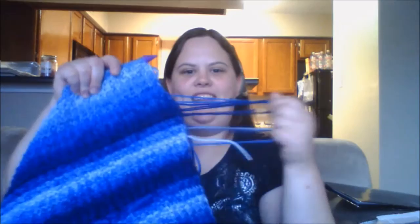I have a lot of ends to weave in, though. But the good news is I honestly don't think it'll take very long. I've woven in this many ends previously, and it really didn't take me very long.